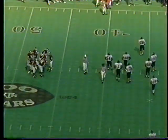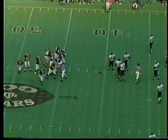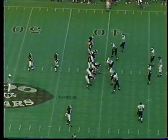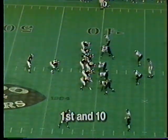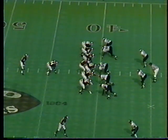A nice throw from Corey, but McKeon went high to pull that one down and then broke a tackle. There were two or three Rice players there, but he broke the tackle and took it down to the 40-yard line. The Aggies are moving the ball. That's his longest reception since the Stanford game. He had one for 22 in that ball game.